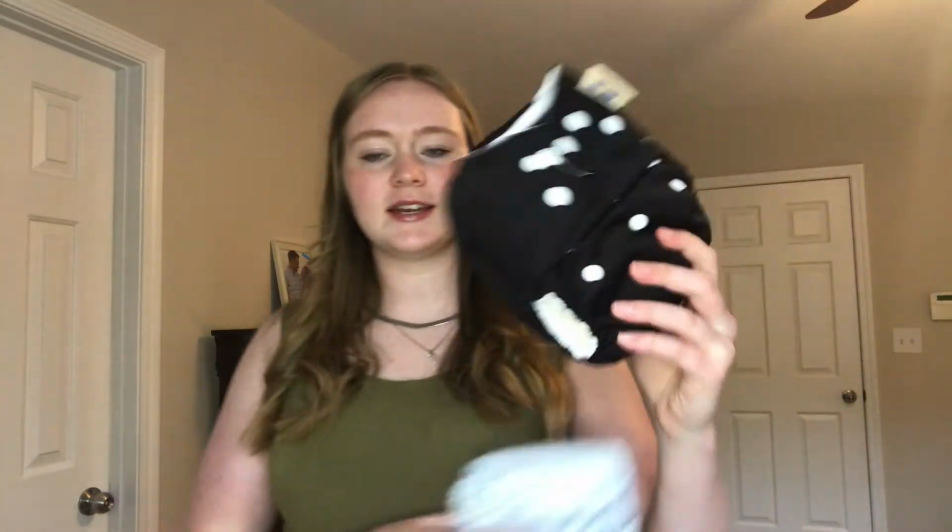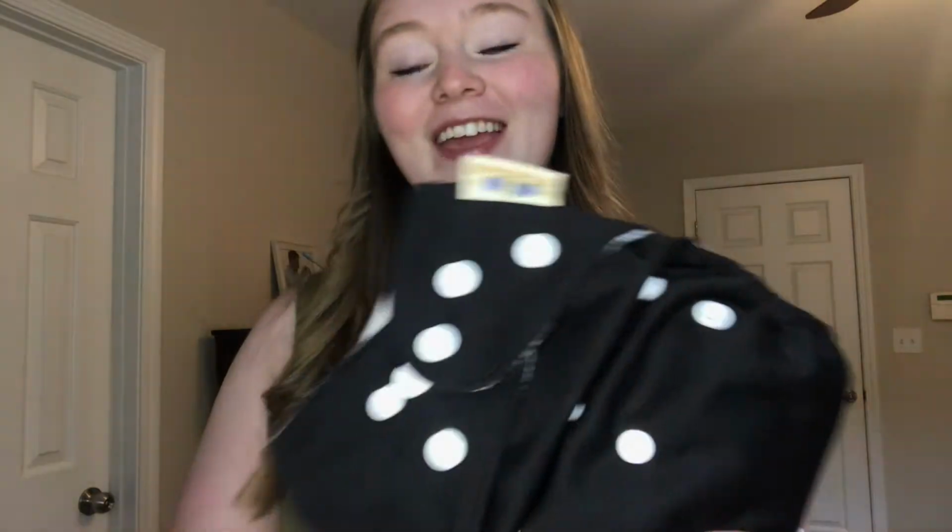So this diaper I purchased off Amazon. This is not a popular brand of cloth diaper. It's by the brand Blue Snail, and it is just your pretty standard diaper. It's very similar to an Alva baby diaper. That's a big brand for pocket diapers. And this is pretty similar. It has the same number of snaps, it adjusts the same way and whatnot.